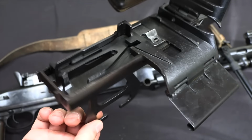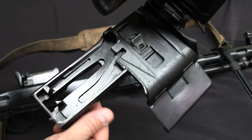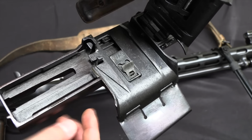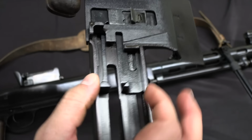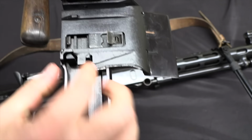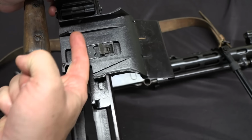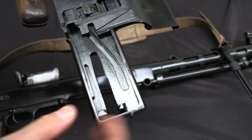This feed slide going back and forth has a couple of elements in it. We've got this cammed track that's going to pull the belt in when it comes back, and then push it forward when it goes, or push it out when it goes forward. The most important feed element are these two little hooks. These grab the rim of a cartridge. When this goes forward, it snaps over the rim of a cartridge, and then when it comes back, it pulls that cartridge backwards out of the belt and then drops it into this feed slot.